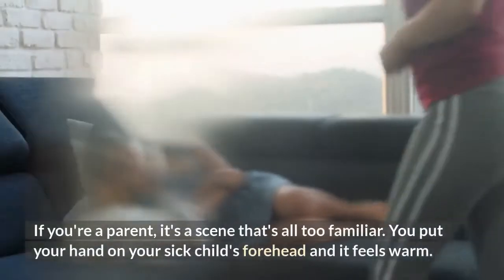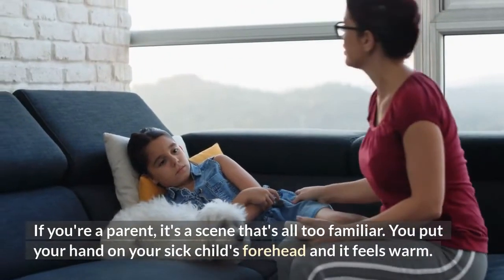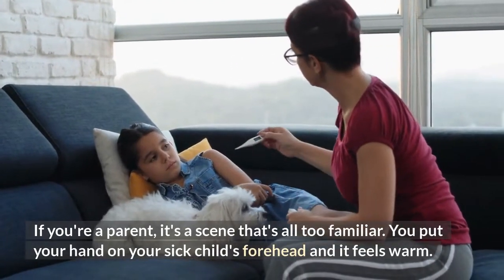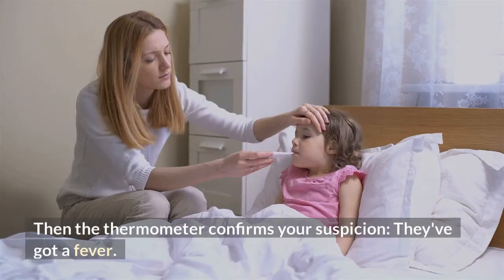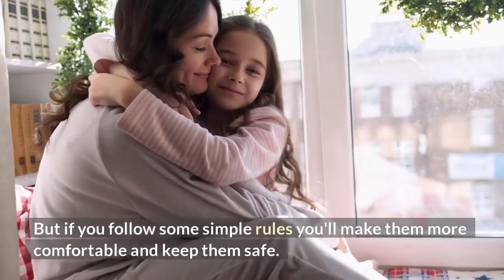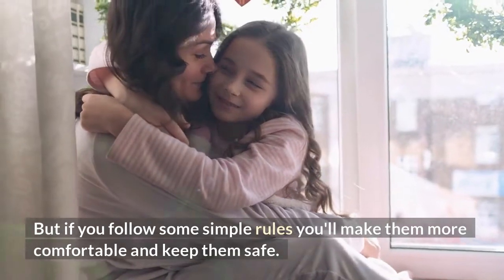If you're a parent, it's a scene that's all too familiar. You put your hand on your sick child's forehead and it feels warm. Then the thermometer confirms your suspicion, they've got a fever. But if you follow some simple rules, you'll make them more comfortable and keep them safe.